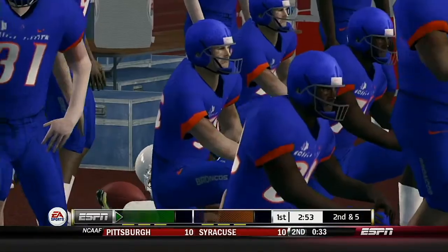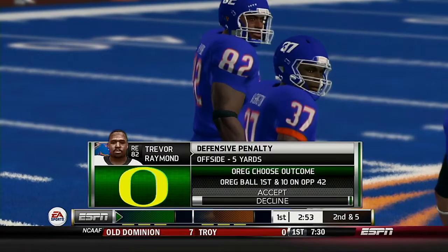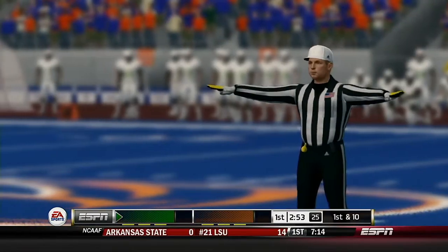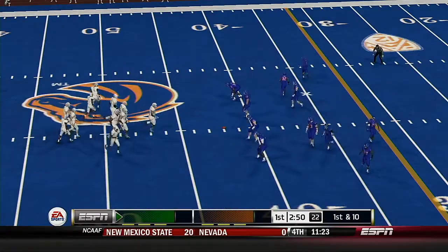Push him out right around the 42-yard line. We got a flag down on the field. Offside. Might have been offside. They get about 7 yards on the pass and pick up a first down. Nice protection, a good pass, even a better catch. You can't ask for much more than that.